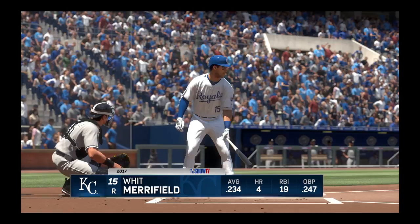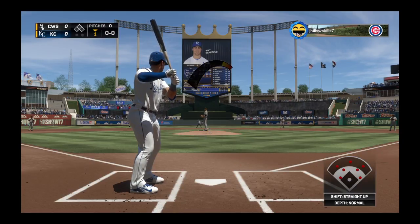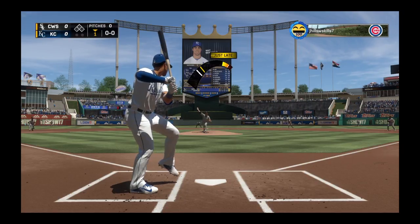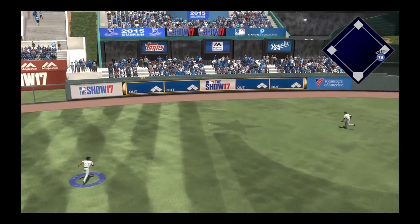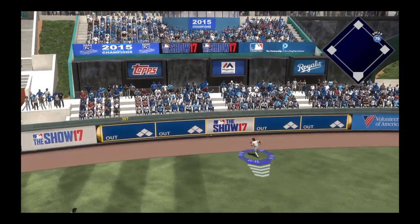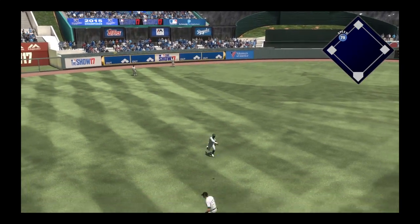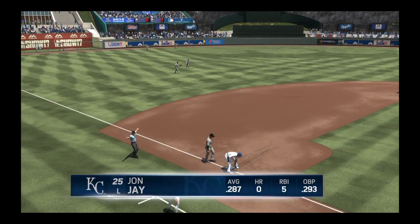Whit Merrifield next to hit. He'll lead things off here in the bottom half of the first. Second baseman, Whit Merrifield. Swing, line drive. That's going to be trouble. Around first, digging for 2. And he's not stopping. He wants 3. The relay, but he is in there with a triple.